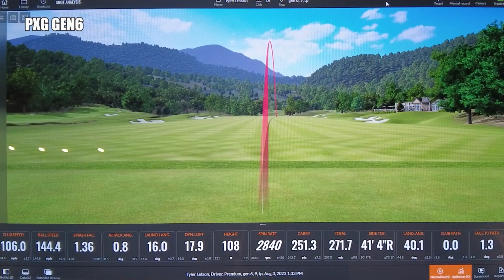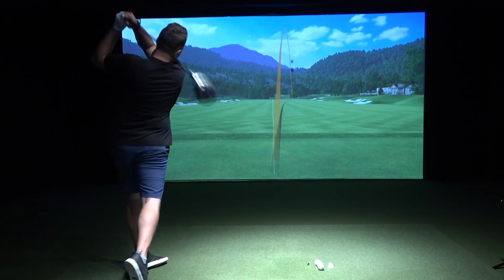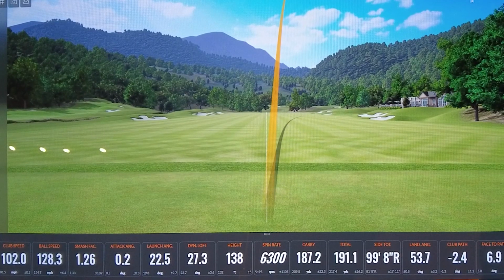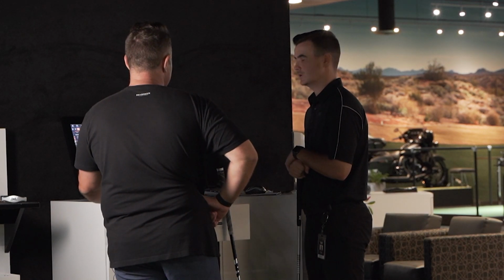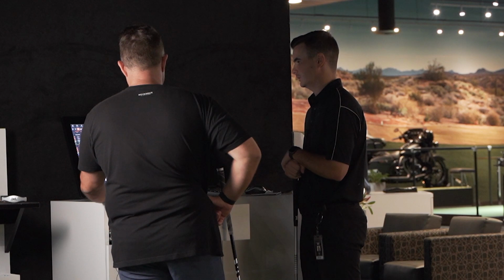When you get that high launch with high spin, that's where you kind of start getting into trouble. That ball just sort of balloons, and you lose a lot of the rollout, especially here in the valley, right? It's firm fairways. You want to roll that ball as far as you can. Yeah, sort of dry. You roll forever. Exactly. So it'd probably go even further than what it's showing here. Oh, I believe it. Usually outside, it rolls quite a bit more than what it does on TrackMan.